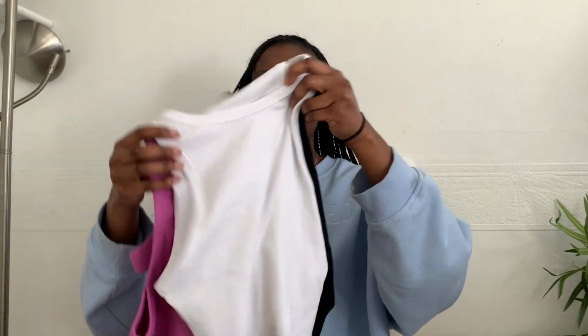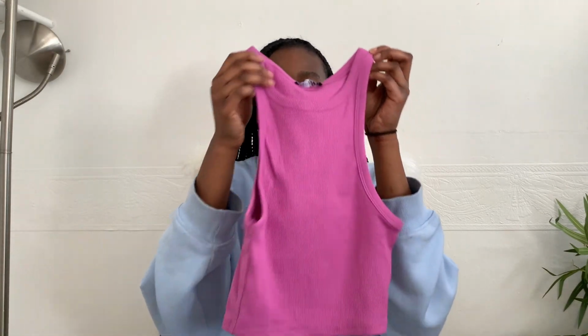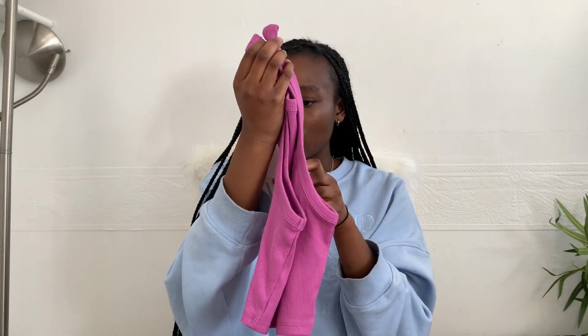I got the black and white in large, and then I got the magenta in a medium. So hopefully it fits well.